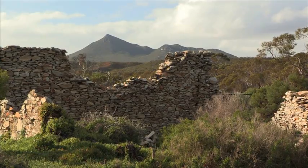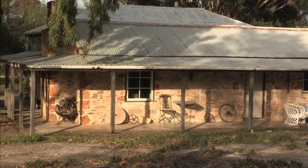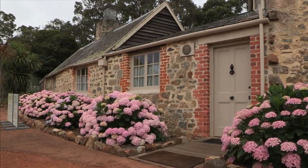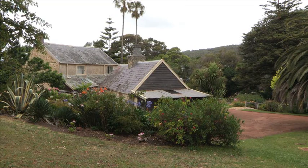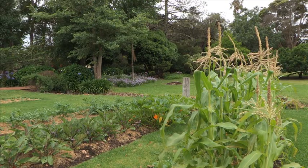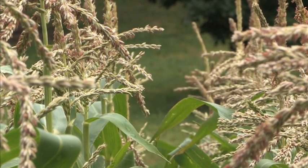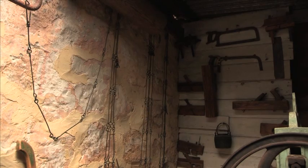Settlers began to travel vast distances to the region looking for arable land to plant crops and graze livestock. The old Strawberry Hill farm in Albany was the first farm in Western Australia. From 1827, it produced the state's first wheat, barley and maize crops. These pioneers did it tough, opening up large parts of the region for agriculture.